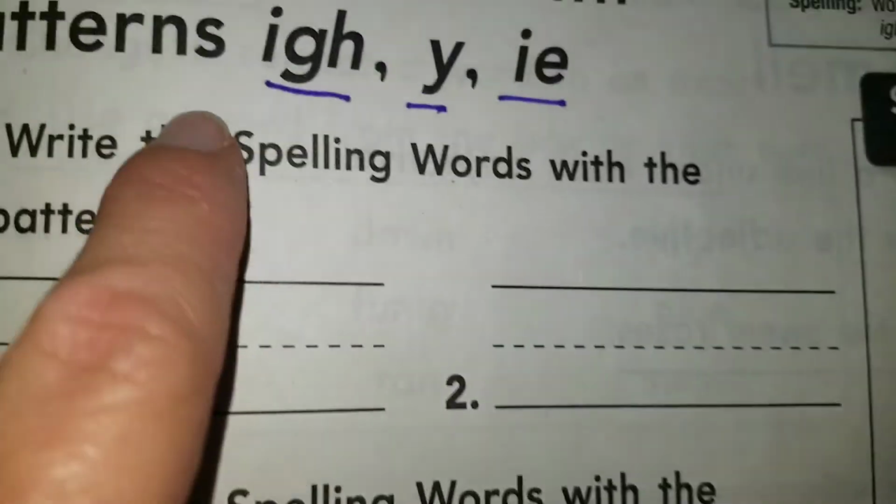We have my. You see, the Y says I. Try. Sky. Fly. Buy. Dry. Now it's not the Y. It's going to be IE now. IE. You have it right here. Pie. Cried. Now it's not IE anymore. Now it's going to be IGH. IGH says I. High. Night. And then the last one is light.